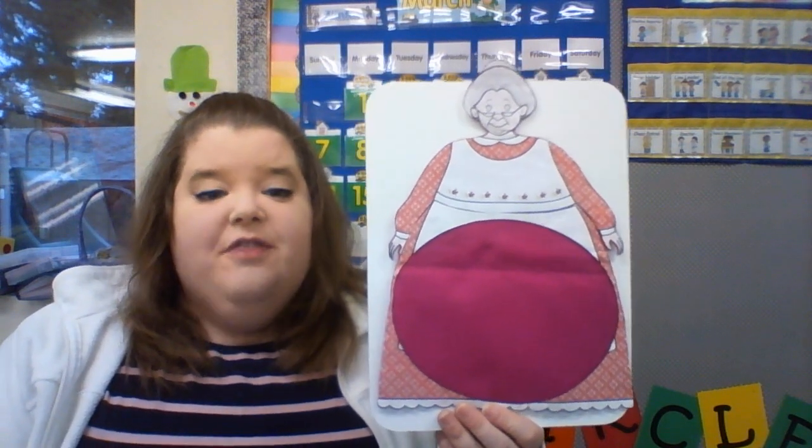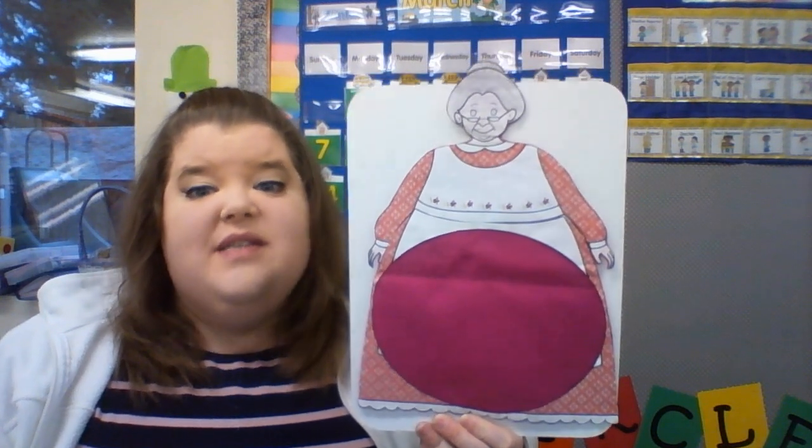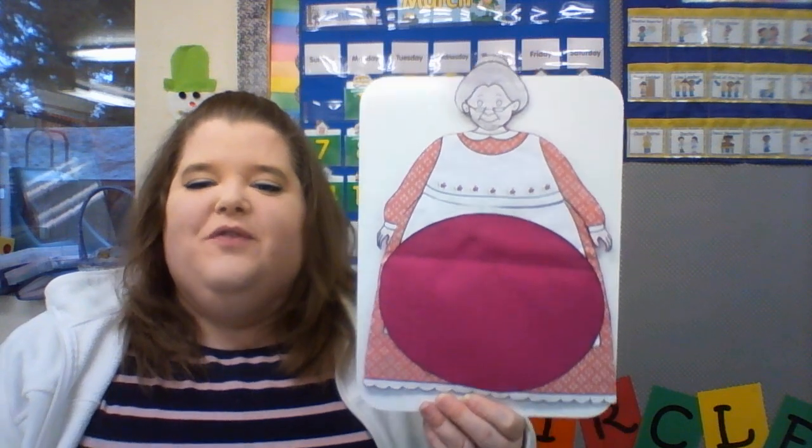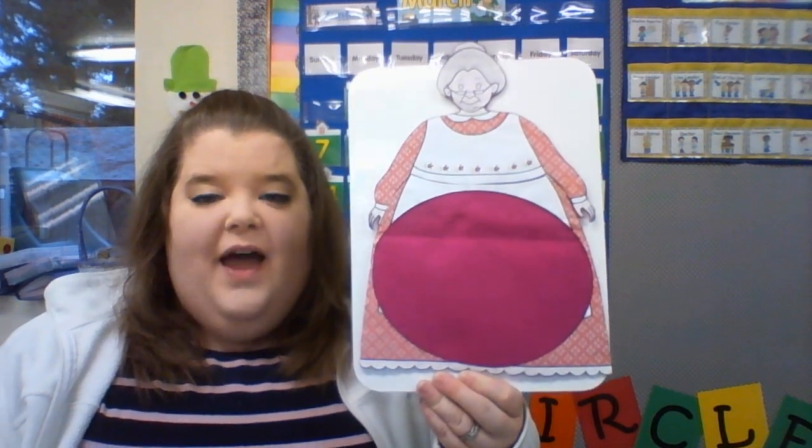It is, there was an old lady who swallowed a fly. So this is the original. We've read some books, some silly ones that the old lady swallows some snow and some leaves, and we're going to read another one tomorrow that's super fun. But this one is the original. There was an old lady who swallowed a fly, okay?